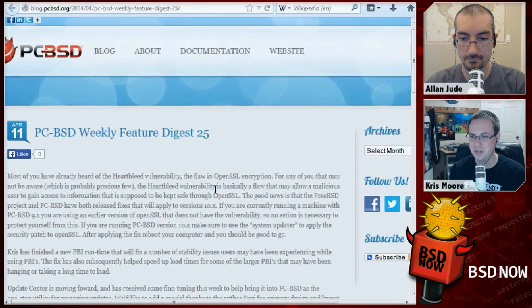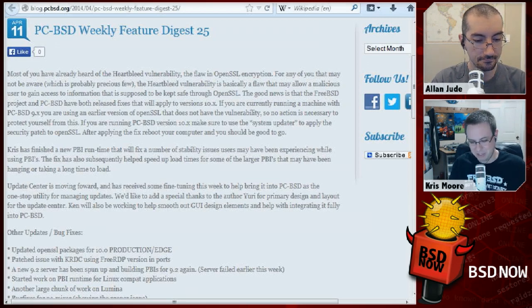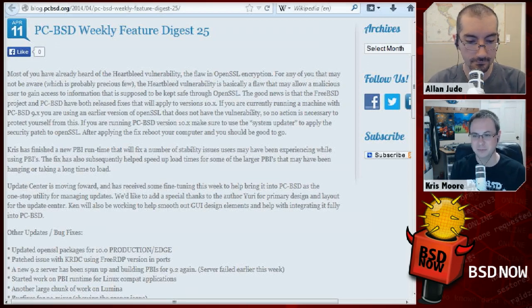It decreases load times. If anybody's running on 10.01, you will notice there is a new update center that's experimental in the control panel. That's getting a lot of development improvements. We hope to use that to replace all of our other updating mechanisms, so we have kind of a one-stop shop for updating everything from system to packages, security updates, etc. So that's getting some work.